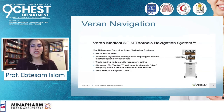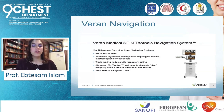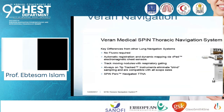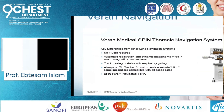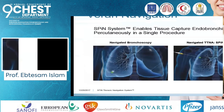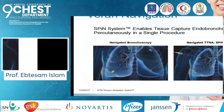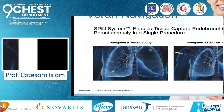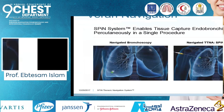So we use the Veran navigation at our university. The key difference from other lung navigation systems is that there's no fluoroscopy required. You have automatic registration and dynamic mapping via VPADs, electromagnetic chest sensors, tracking of moving nodules with respiratory gating, always-on tip-tracked instruments, and blind sampling compatible with all scope sizes. And we have the SPiN Perc as well. The SPiN system enables you to capture the tissue endobronchially. However, if it's difficult to reach, you can do a percutaneous needle biopsy yourself in that same procedure as well.